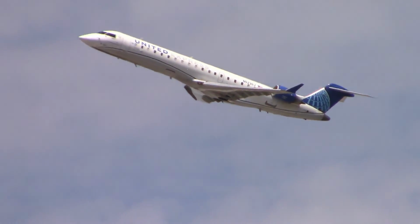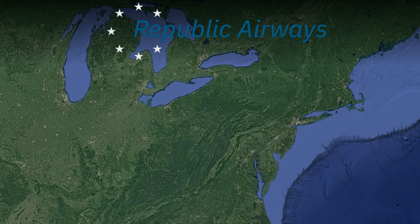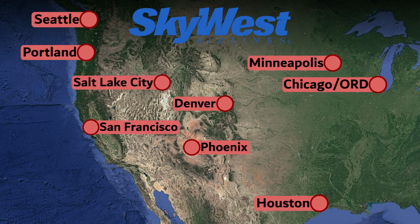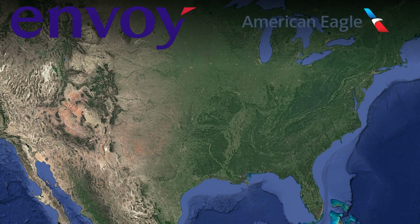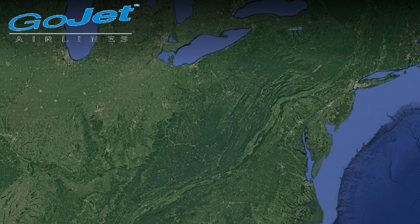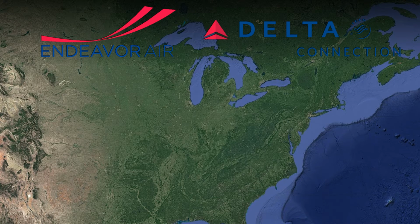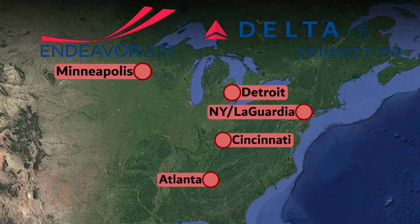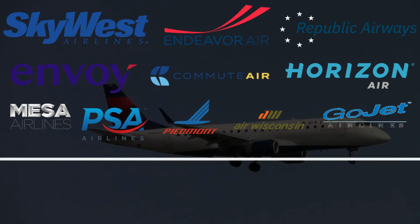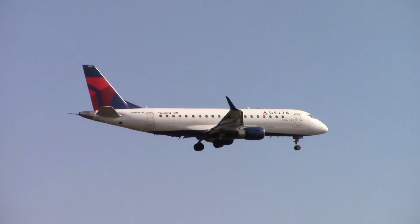These airlines also typically serve only one region from certain airline hubs. Republic Airways primarily operates flights along the East Coast from all the major hubs, and SkyWest primarily serves the western half of the US. Envoy operates flights for American Eagle out of their hubs in Miami, Chicago, Dallas, and Phoenix. GoJet Airlines flies for United Express from Newark, Chicago, and Washington, and Endeavor Air flies for Delta Connection from Atlanta, Cincinnati, Detroit, Minneapolis, LaGuardia, and JFK. Though I just listed a few, there are around 10 airlines in total operating for Delta, United, American, and Alaska Airlines, plus numerous more independent regional carriers.